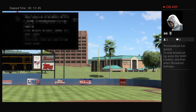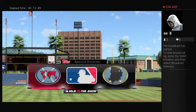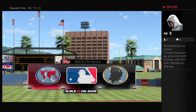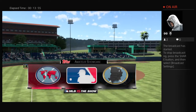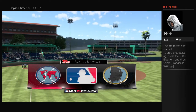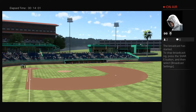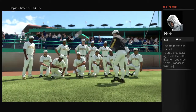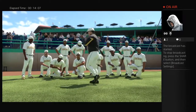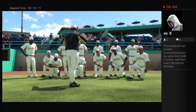It has been an enlightening weekend so far for the best amateur players in the world, the top 100 of whom have gathered to put their skills on display. And they'll have one more shot to impress here on Day 3 of the Topps Amateur Showcase presented by MLB The Show. This afternoon, we wrap things up with the 3rd and final game in this round-robin competition between the international prospects and the prospects from the Central region.